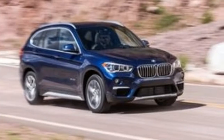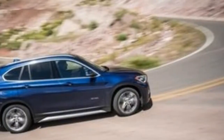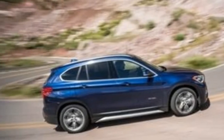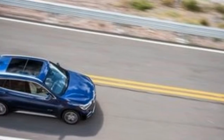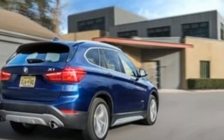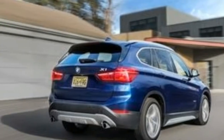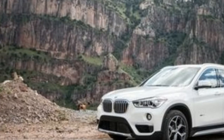Despite its SUV-like body shape, the X1 offers distinctly BMW-like driving fun, earning it a 2017 10 Best Award. Responsive steering and a firm ride make tossing it through backcountry corners a joy. The 2.0-liter turbo four-cylinder makes 228 horsepower and drives either the front or all four wheels through an 8-speed automatic.